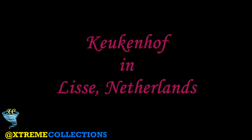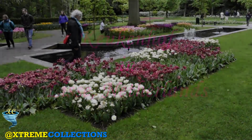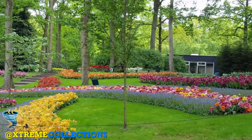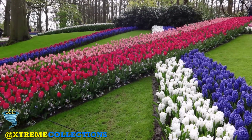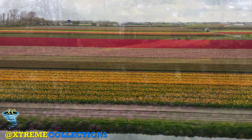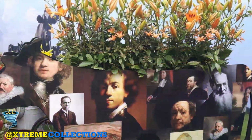Keukenhof in Lisse, Netherlands. Keukenhof, also known as the Garden of Europe, is one of the world's largest flower gardens, situated in the town of Lisse, in the Netherlands. According to the official website, Keukenhof Park covers an area of 32 hectares and approximately 7 million flower bulbs are planted in the gardens annually. Keukenhof is widely known for its tulips. It also features numerous other flowers, including hyacinths, daffodils, lilies, roses, carnations, and irises.